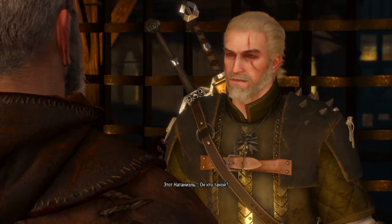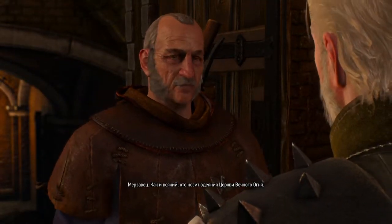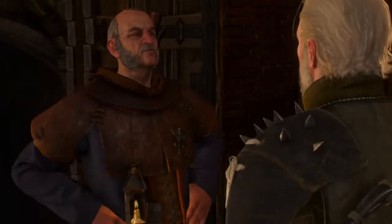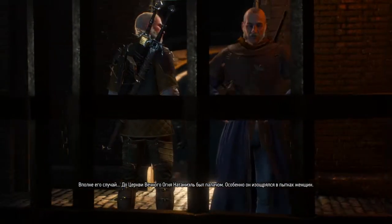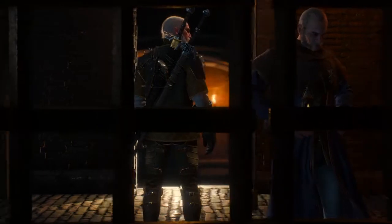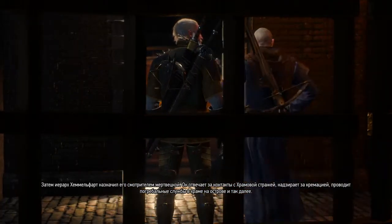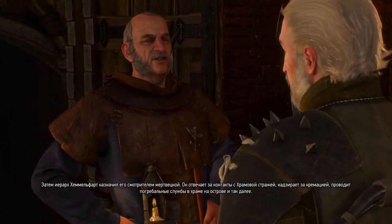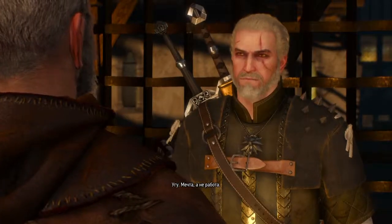Nathaniel. Who is he? A scoundrel. A rogue. Like every man who wears the robes of the eternal fire. Most are scoundrels before they ever put on the robes. True in his case as well. Before he donned the frock, Nathaniel was a torturer. Delighted especially in torturing women. Later, Hierarch Hemmelfart appointed him to oversee the morgue. He deals with the temple guard, supervises cremations, conducts funeral masses in the temple on the Isle, and so forth. Dream job.